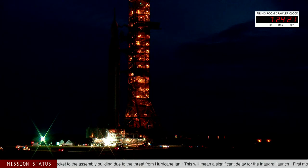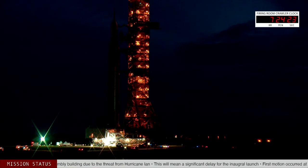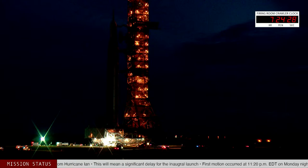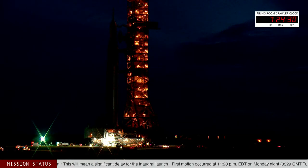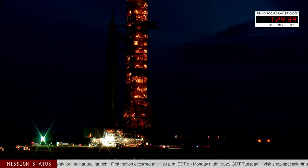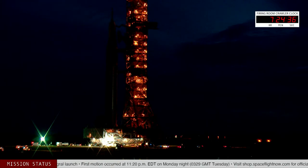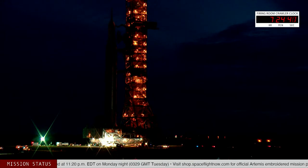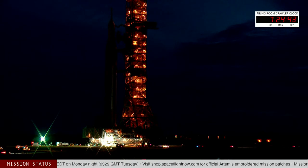If you're just joining us, you're looking at a live shot of NASA's Space Launch System moon rocket nearing the vehicle assembly building in the final stretch of this overnight rollback operation to return the rocket from the launch pad to the VAB to take shelter from Hurricane Ian. You're seeing some of the blue sky, some of the first light in the sky over the Florida Space Coast now.